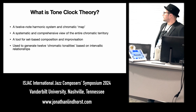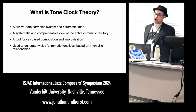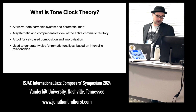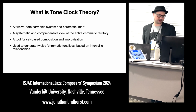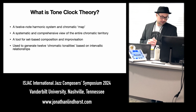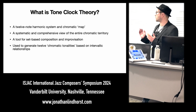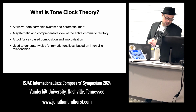So what exactly is tone clock theory? McLeod described it best in her introduction to Schat's book as a, quote, 12-note harmonic system and also a chromatic map, a tool for providing a systematic and comprehensive view of the whole chromatic territory, unquote, that is a particularly useful tool for a set-based approach towards composition and improvisation.